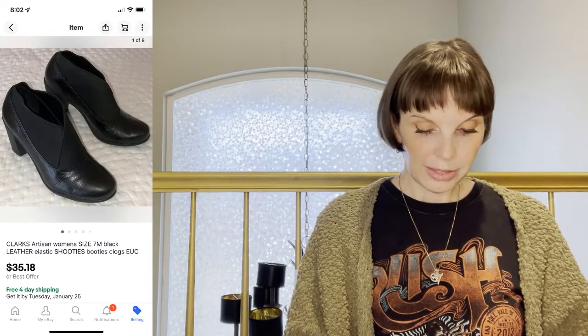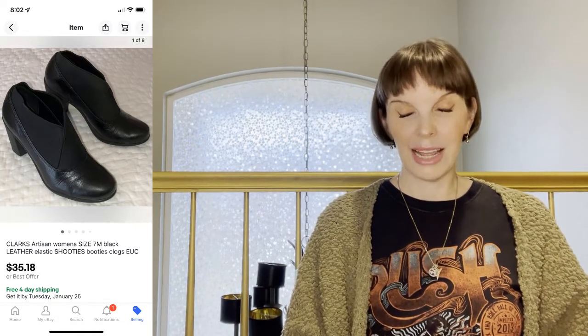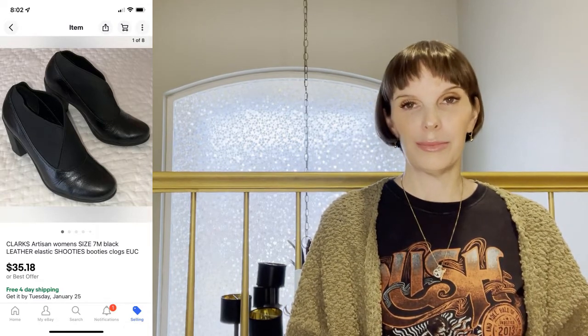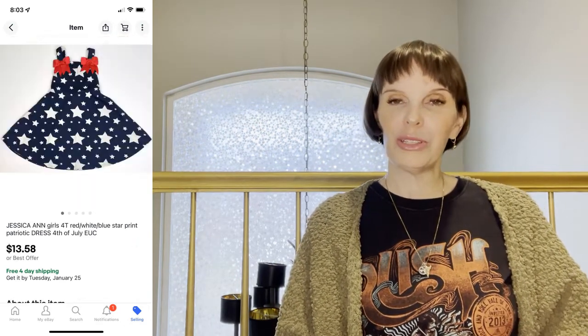So anyway, we did finally sell those shoes a second time. They sold for $35.18. And unfortunately, because of the whole debacle with the first buyer, the out of pocket for us was $21.71. But we did get really good feedback from the second buyer who said the shoes were outstanding. So we were happy about that and glad to see them make their final destination and be in their happy forever home. Next up was a really cute little toddler dress.